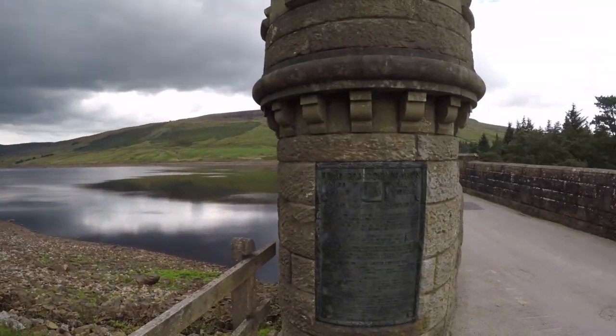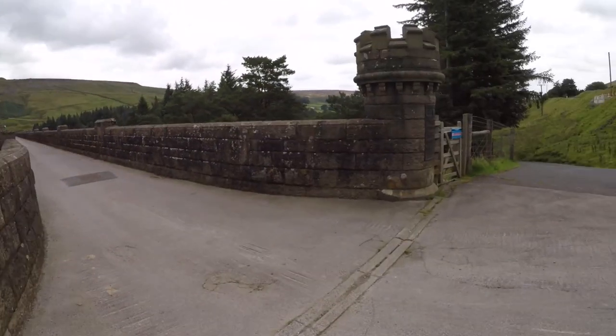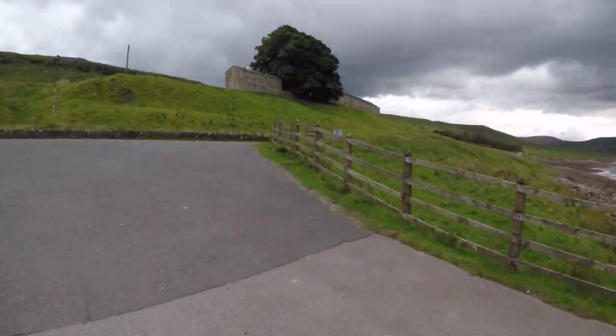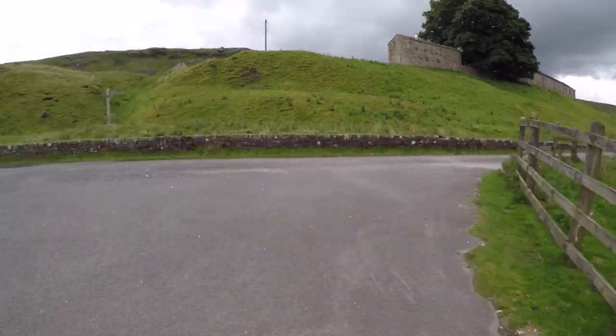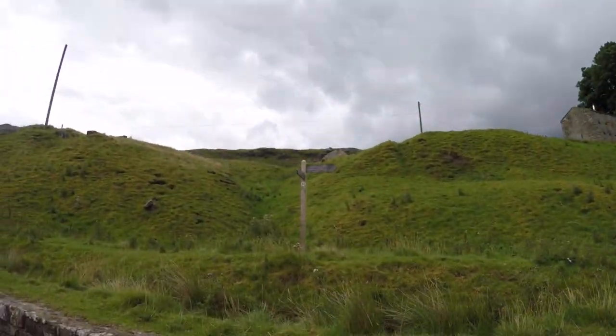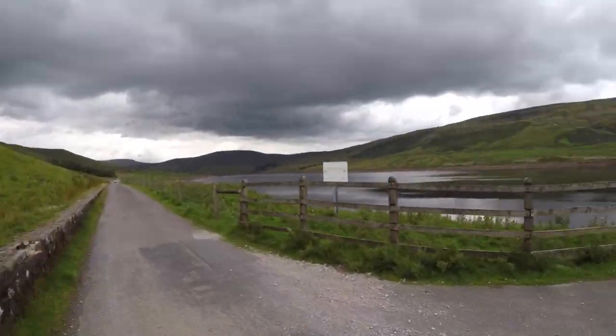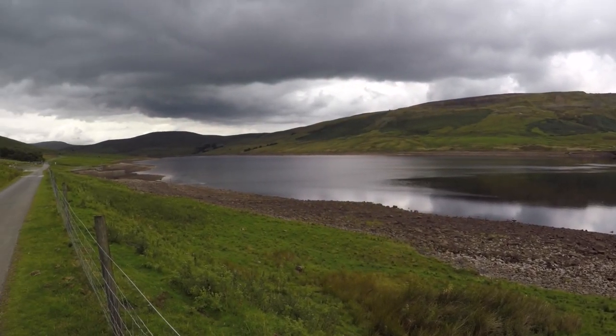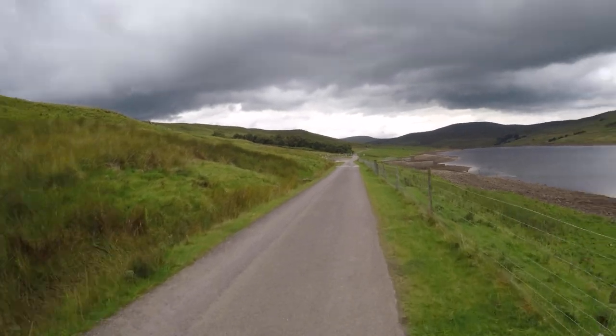Where has the sun gone? It's looking ridiculously grey up here. We are doing both the Scar House and Angram Reservoir walks, which should be about 6 miles. This walk is available on the Yorkshire Water website. There's a free car park with free toilets, bargain. And Scar House Reservoir is just north of Pateley Bridge in Nidderdale.